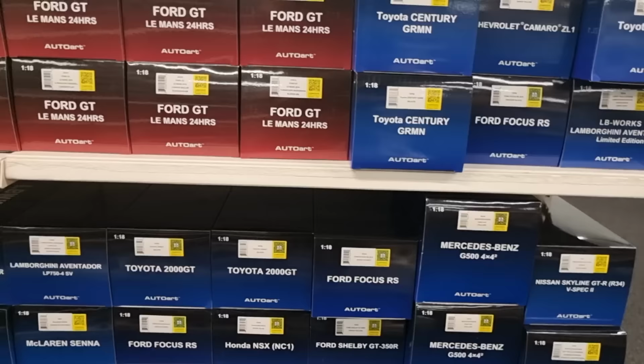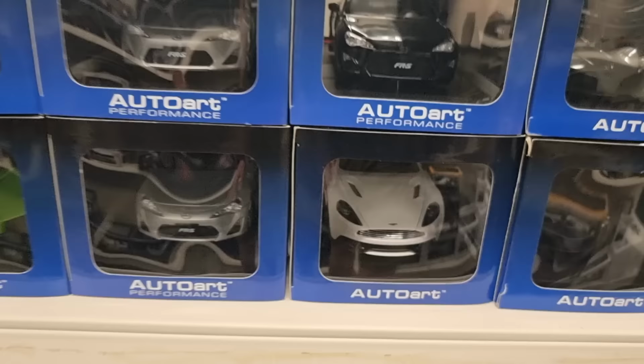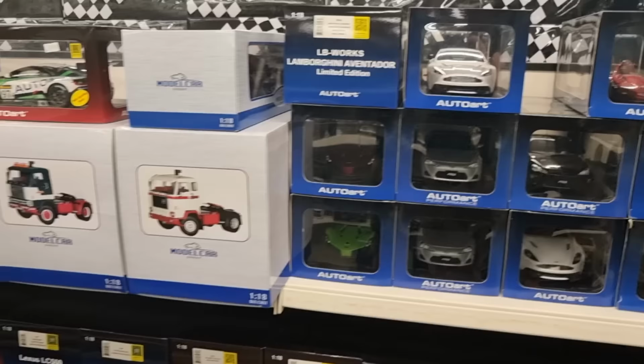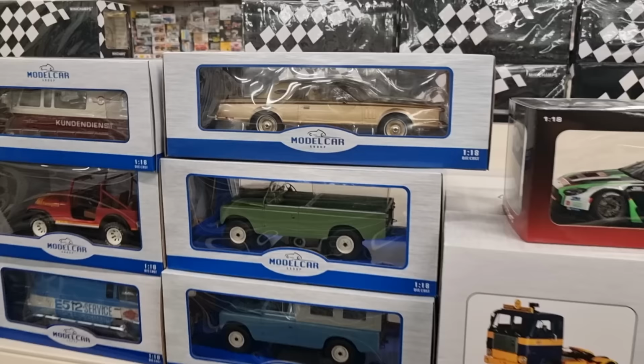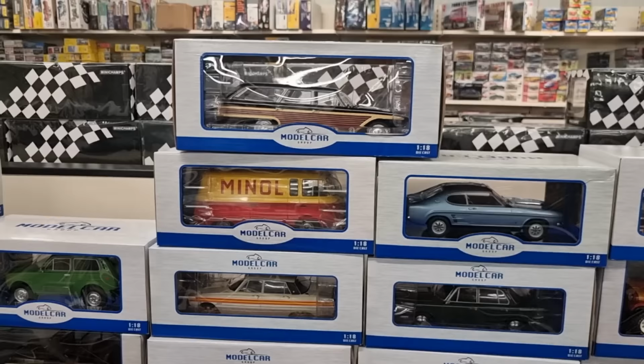Here on this side we have a lot of AUTOart, but unfortunately almost everything is in a box and we can't see it. We can only see the front. We also have some trucks right here. Look at this one, what a big car in a 1:18 scale. Those American classics, those are giant cars if you compare them with European cars.